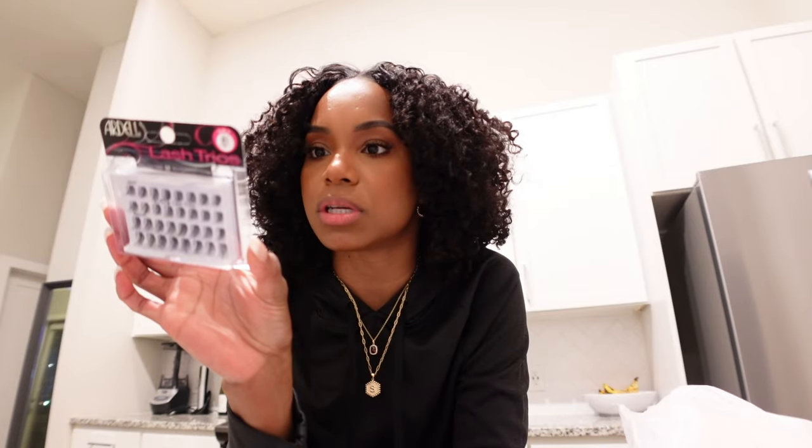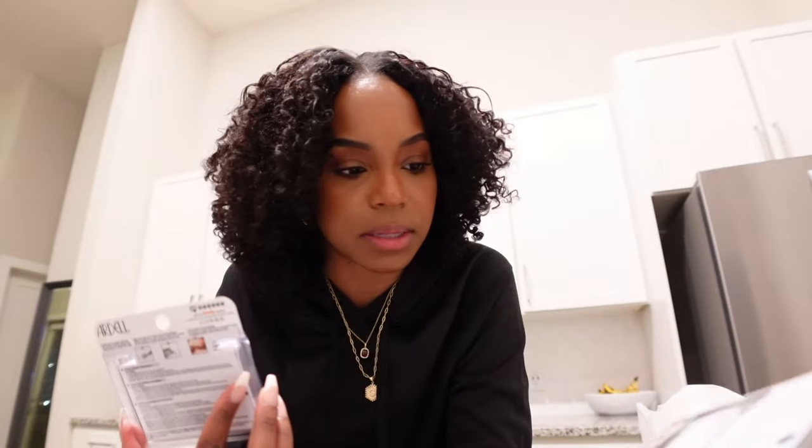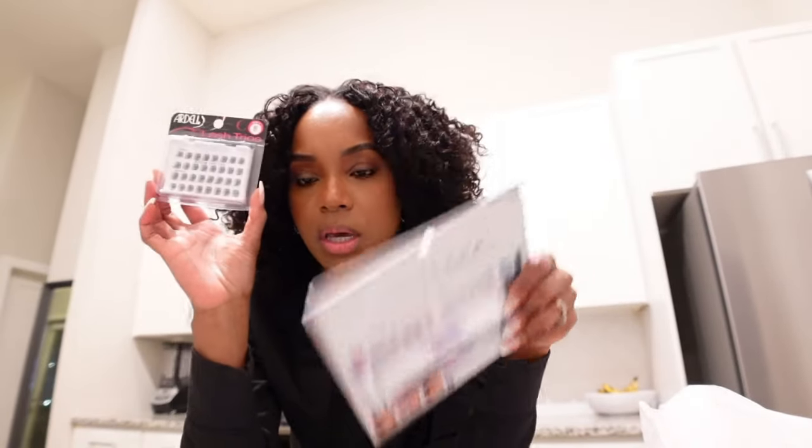And I also got some lash trios because I feel like I can wear these for my lashes. Cause it's about the same size as these, right? Except I like Ardell's lashes better than the Falscara lashes, but I like their glue system better than the Ardell glue system. So I decided to get both so I can reuse the glue and then I can put the Ardell lashes on with that. I'm probably gonna do that tonight and see how I like it. I don't know. If I have time, otherwise I'll end up doing it tomorrow morning. So right now, I need to just get ready, take off this wig. It was bothering me.